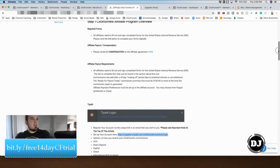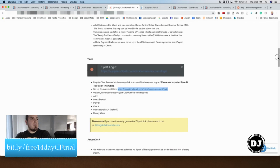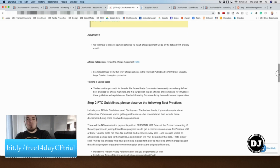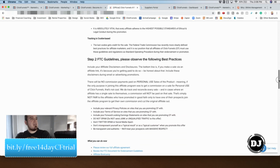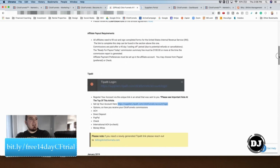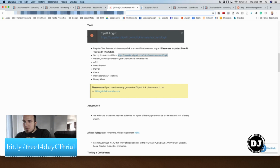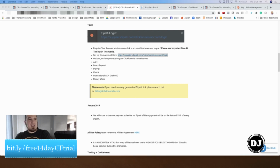You need to fill out the Tipalti forms, which is their payment processor, so you can get paid your commissions. They've got the different payment options here, and basically also your tax forms like a W-9 in the U.S. If you're outside of the U.S., I'm not exactly sure what the form is, but I'm sure they'll have that info here. So here's that help doc.